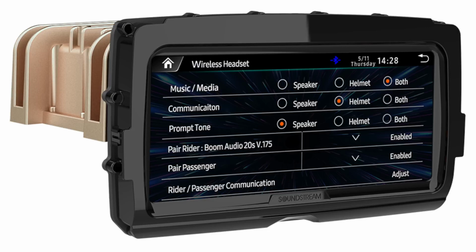We can separate what the rider and the passenger are going to hear through those headsets. So from the new V2 radio, you're going to be able to send it things like your calls or your music or your nav prompts, and you're going to get to select what goes to who. Now, if you're the rider and not the passenger, you're going to be able to get a call.